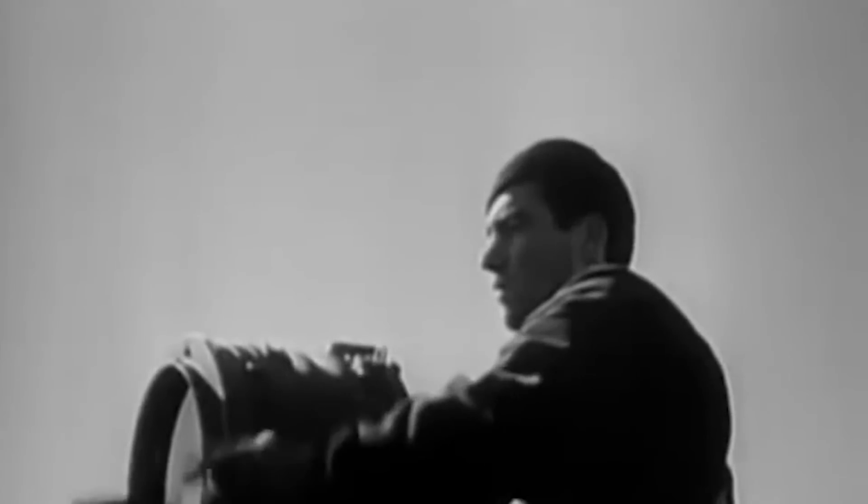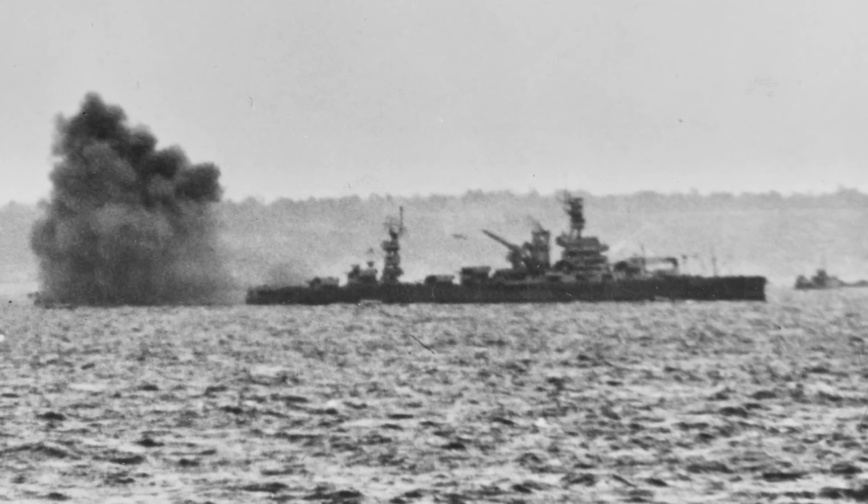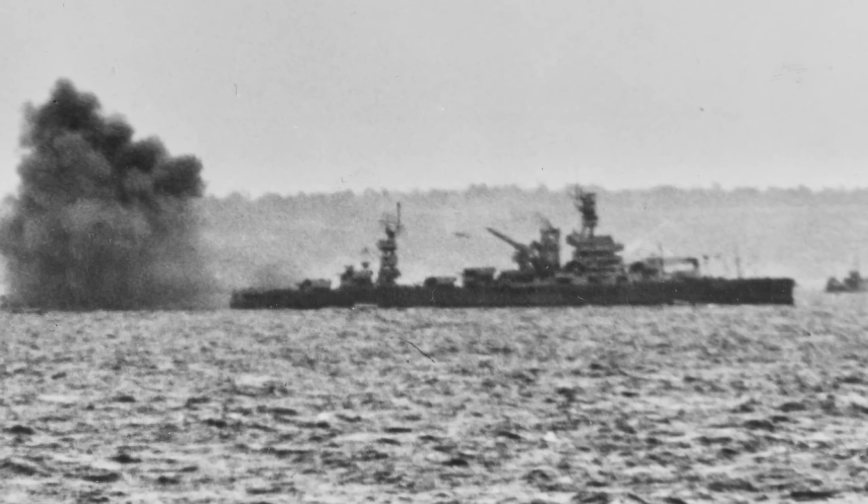At precisely 5:52 a.m., the silence was shattered as USS Arkansas became the oldest American ship in all of World War II to see combat, when the powerful roar of her twelve 12-inch guns echoed across the water for the first time in the conflict.